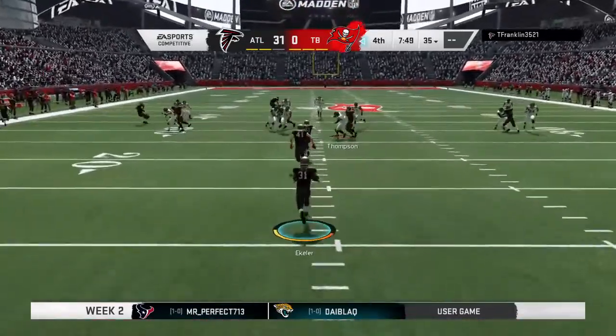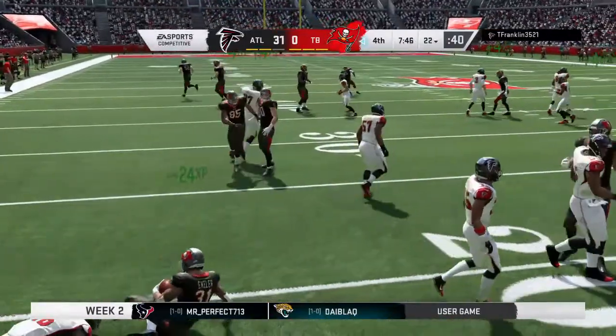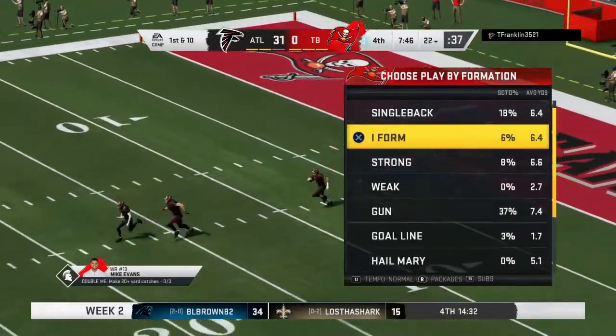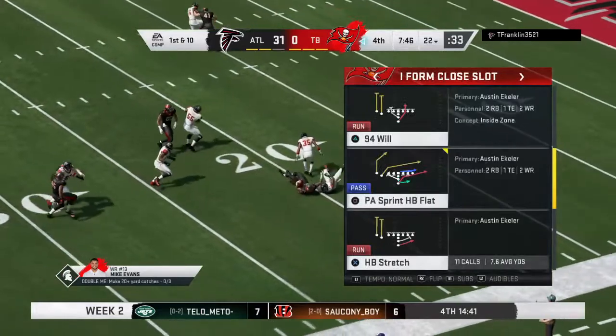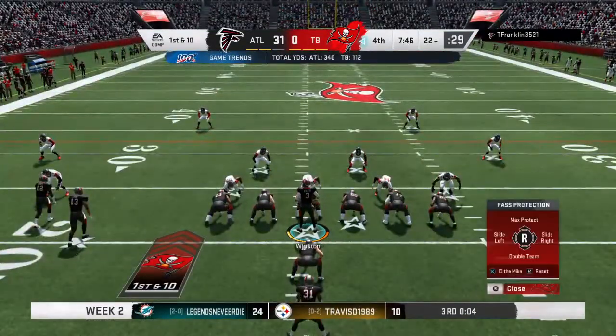This fielded at the 2. And he's up past the 20 to the 22-yard line. First and 10 at their own 22-yard line. The Tampa offense ready to get their drive started.